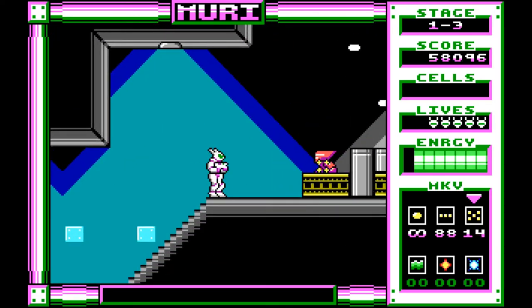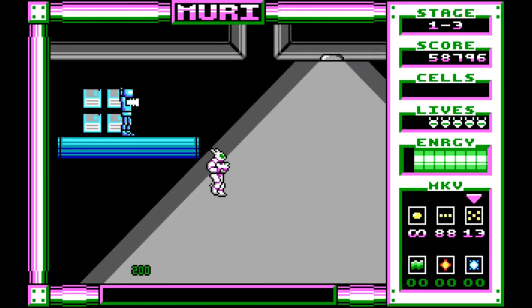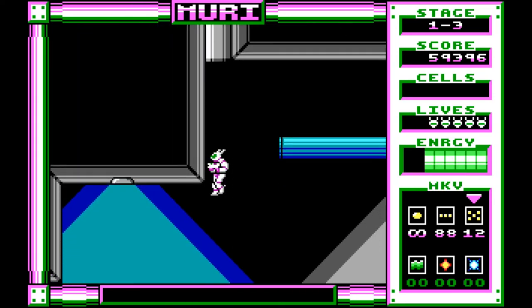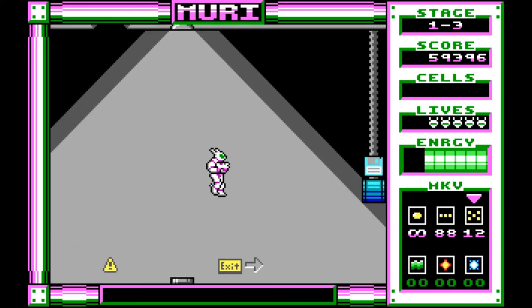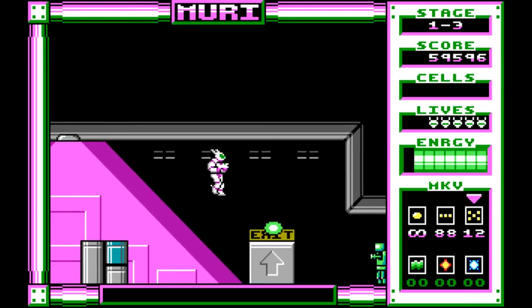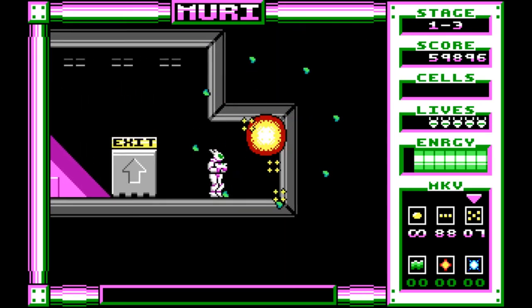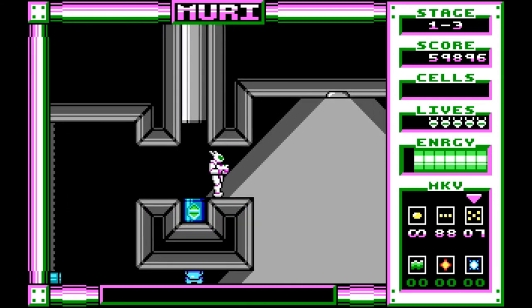Also, what else is there? Oh, there's that. It's really hard to do commentary when there's no music going, by the way. You can feel the silence. So, I could exit this level early, but I want to show off a little bit more since this level is one of the ones that gets kind of interesting.